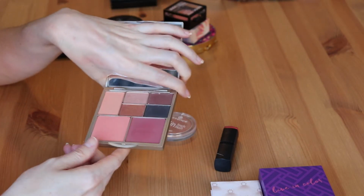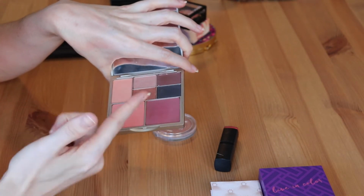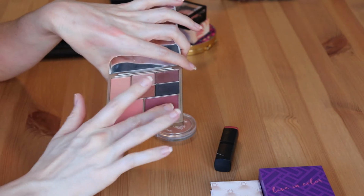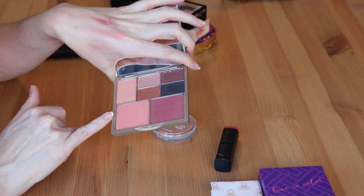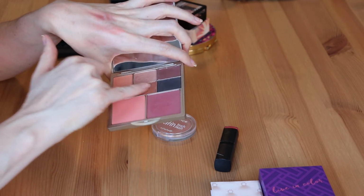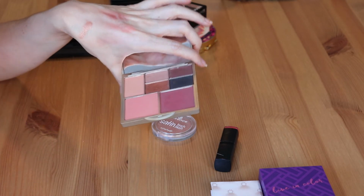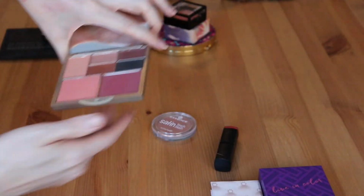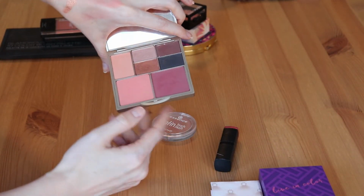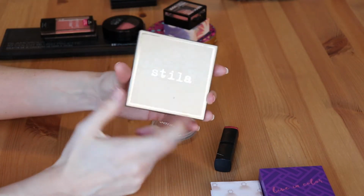This one here, I'm on the fence about again. This is a Stila palette, and I really enjoy the shade here. This shade here is too dark, but I use it as an eyeshadow, and I think I'm going to keep this here. I really like the shades and the eyeshadows in this too. They're very beautiful. Hopefully you can see that up close. But I foresee myself wanting this kind of orangey shade, so I will hold on to this.